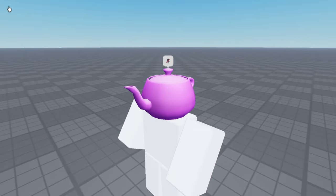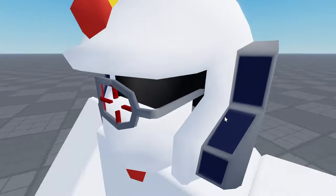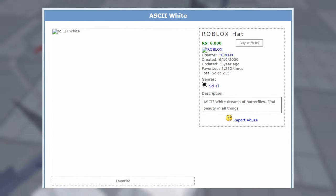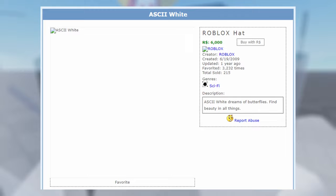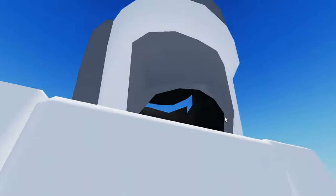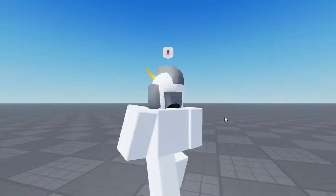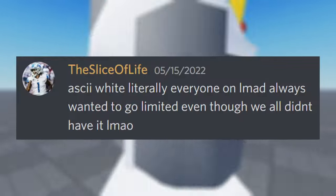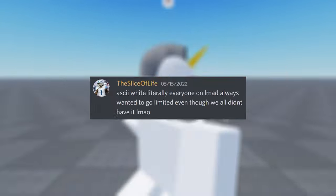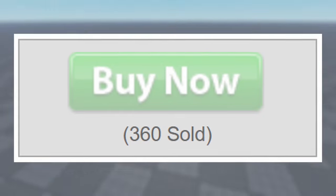Another classic that deserves a mention is ASCII White. This thing was made in 2009, and I don't know what the admins were on when they were setting the price for it, but they somehow came to the conclusion that it was worth 6,000 Robux, which back in 2009 was worth around triple what it is now. As a result, for a short time, this hat became the hat to own if you wanted to flex your wealth. According to one trader, back when it was still on sale, every trader wanted it even though no one could afford it, leaving it with an impressively low owner count of just 360.